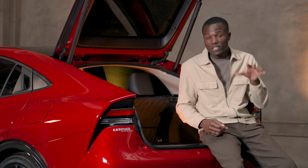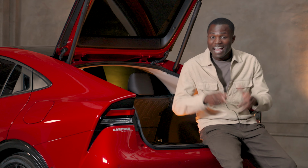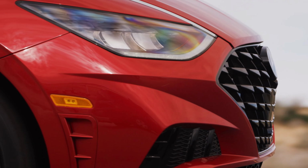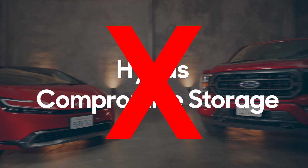This Prius has more storage space than a similar size sedan. And the 2023 Accord Hybrid, identical space to the non-hybrid. Same goes for the 2023 Toyota Camry and the 2023 Hyundai Sonata. In fact, most modern hybrids lose no cargo space, or at least a negligible amount.